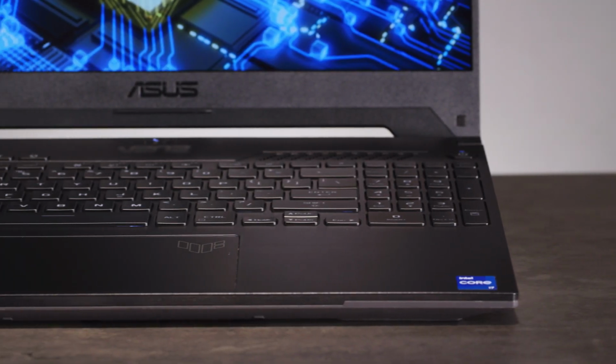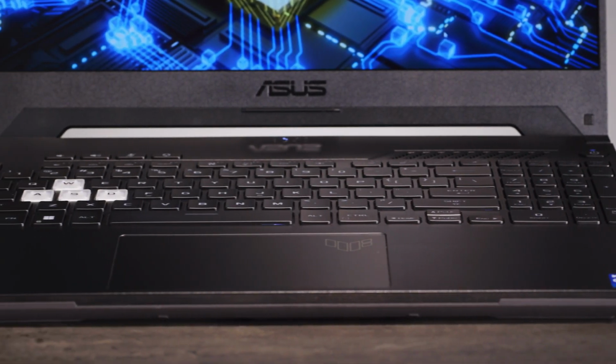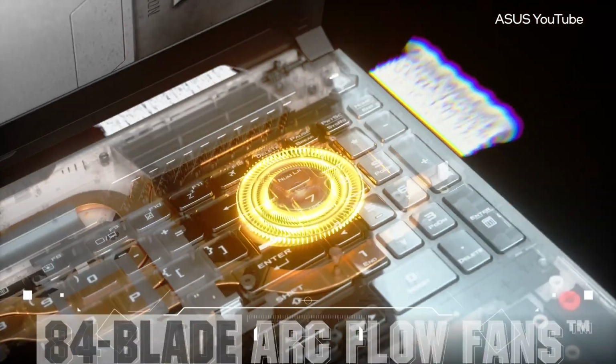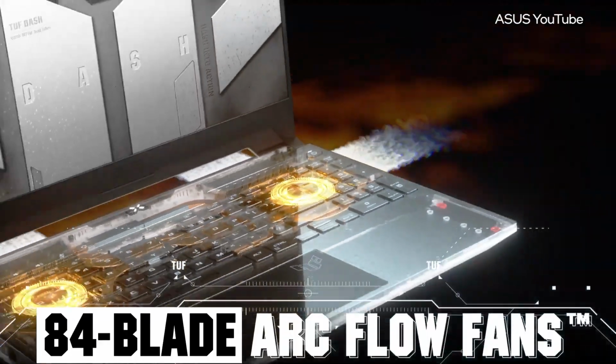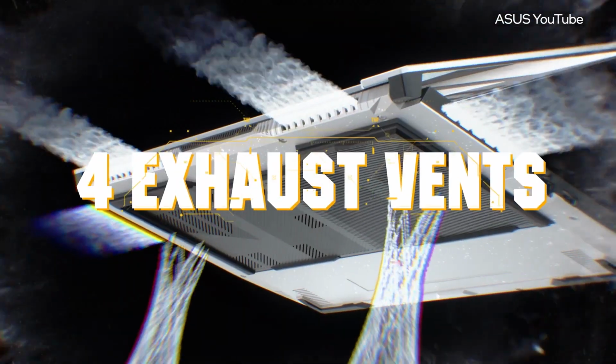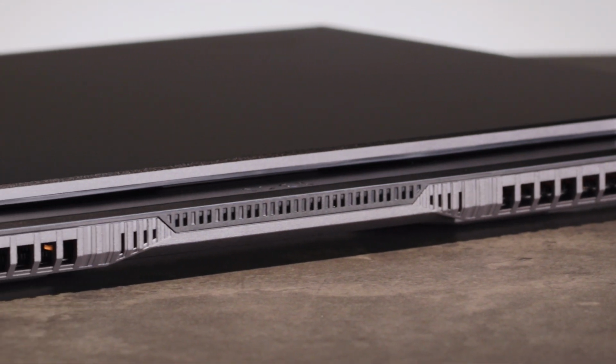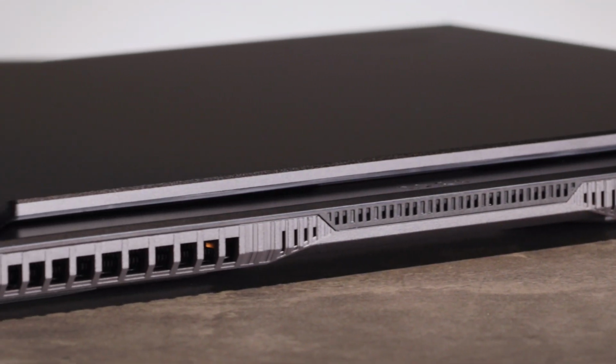The Dash F15's cooling system is designed not only to enable peak performance, but also maintain long-term reliability. Its 84-blade Arc Flow fans are designed with varying thickness to reduce air collision and work with 4 second-gen anti-dust tunnels that effectively eject air. Not only does this cool things down, it reduces distracting noise as you play.